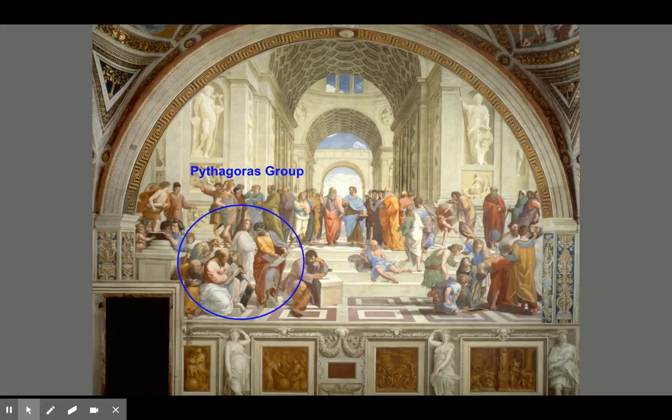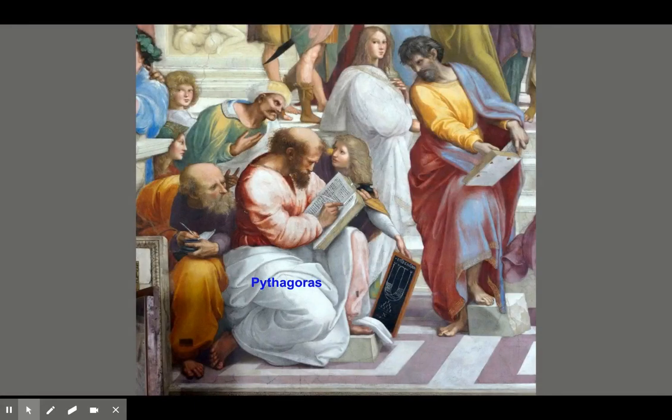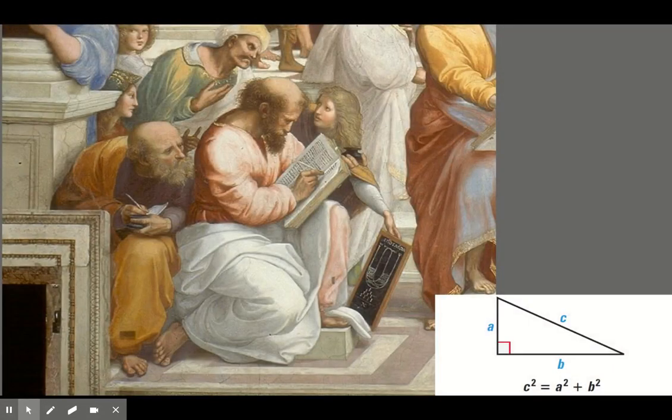Euclid has an equally important counterpart on the Platonic side of the gathering, Pythagoras. Pythagoras holds court with his audience of students as he shares his discoveries of laws of harmony and music and mathematics, or maybe he's just assigning some algebra homework that focuses on solving for C using a right triangle and solving for the hypotenuse, that a squared plus b squared equals c squared.